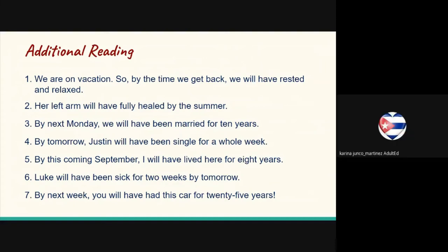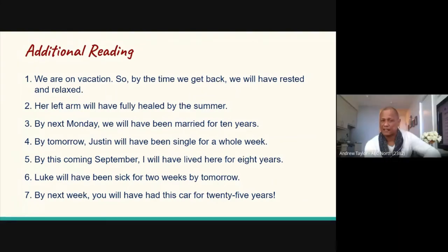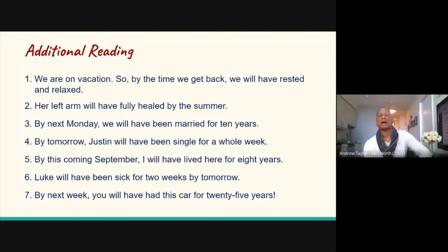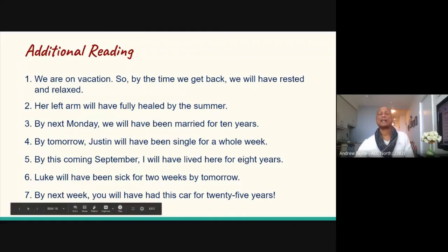We are on vacation, so by the time we get back, we will have rest and relax. Sadia, number two. Her left arm will have fully healed by the summer. Now, just for your additional understanding: we are on vacation, so by the time we get back, we will have rested and relaxed. Anybody can answer. Okay, are they back?